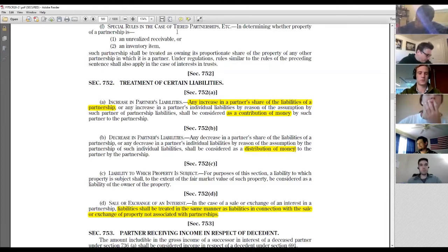And that's good for you, because remember, you had a zero outside basis in the partnership. So you didn't pay anything for it. You didn't buy it. You didn't contribute anything. It's month one, January 1, let's say you get a distribution of $30,000, a draw. Well, without any special rule, that $30,000 distribution is a distribution in excess of your outside basis, and you'd have $30,000 in gain.